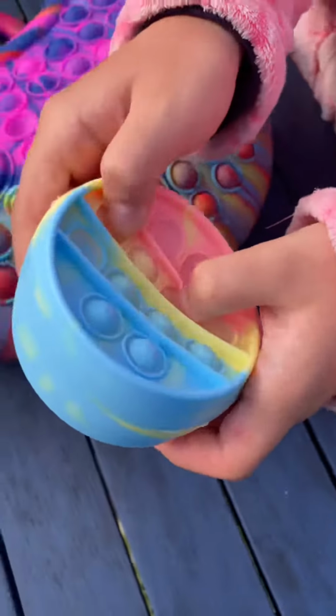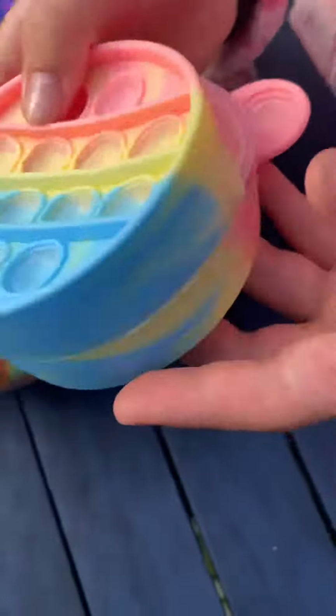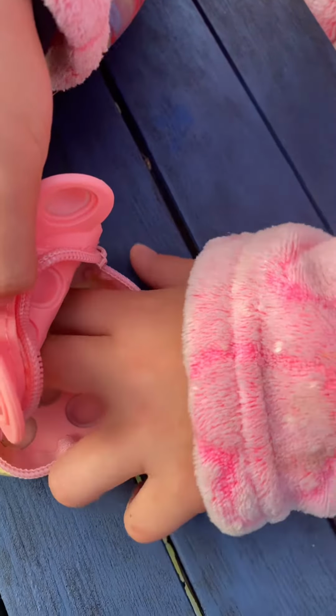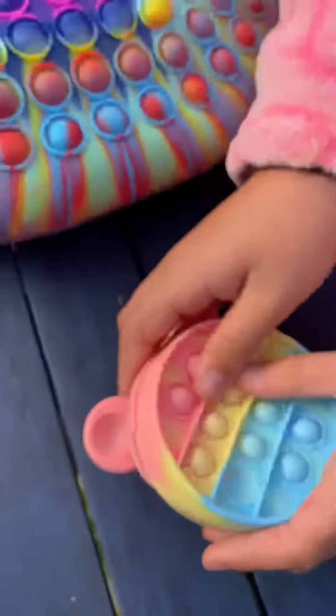Okay, it looks so much fun. It's a mini puppet. And you could put so many things inside. Oh my gosh, I love this part. But let's open more things.